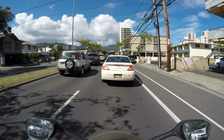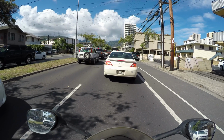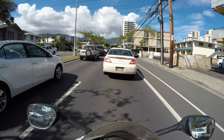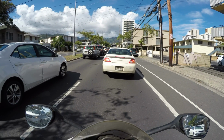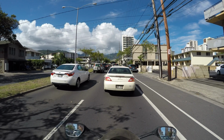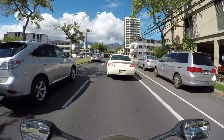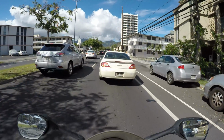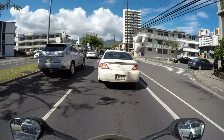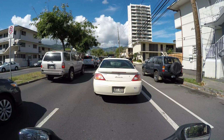So the divided highway is pretty much the safest place to ride, obviously, because you've got a lot less of a chance of getting into a head-on collision. A lot less of a chance of somebody turning left in front of you, right? But no matter where you're at, lane position is something you always need to be thinking about. There's a few things you need to be thinking about when it comes to lane position. Your number one goal is to make sure everybody can see you, everybody knows where you're at, or at least to try to make it that way.